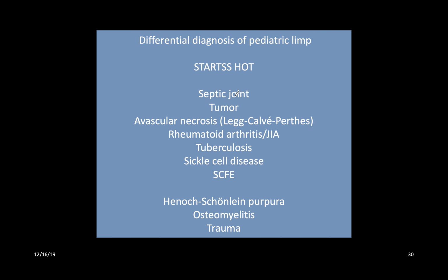So, differential diagnosis of pediatric limp. Again, our mnemonic here is "starts hot," and so that goes to septic joint, our tumors, avascular necrosis, rheumatoid arthritis, tuberculosis, sickle cell, slipped capital, Henoch-Schönlein purpura, osteomyelitis, trauma. These are all of the possible things that a pediatric limp could be.